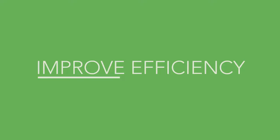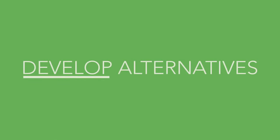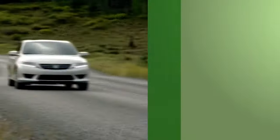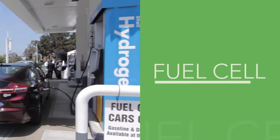The most important things that an automaker can do to reduce the environmental impact of our vehicles is to improve the efficiency and fuel economy of our products and to develop alternatives to petroleum. We're developing technologies like hybrid vehicles as well as battery electric and fuel cell vehicles.